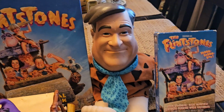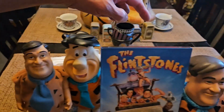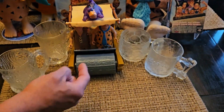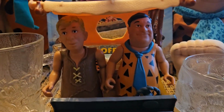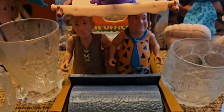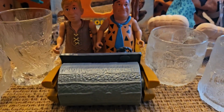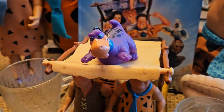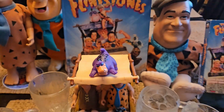So most of the stuff, we'll show, came from a thrift store. The Flintmobile, the two, Barney and Fred, and Dino came from a different place, no thrift store. So, Barney, Fred, and the Flintmobile came from eBay. Dino came from Ontario Comic Con. But most of the stuff came from, like I said, a thrift store.